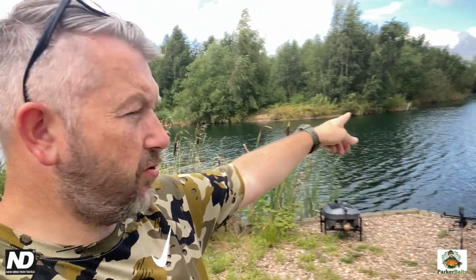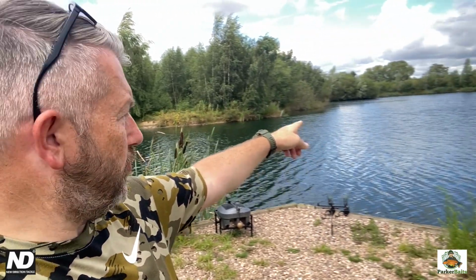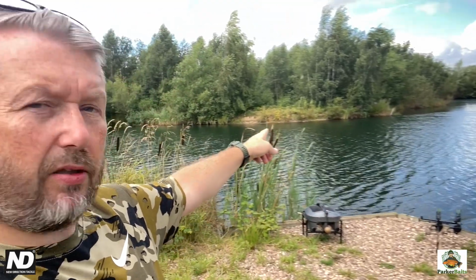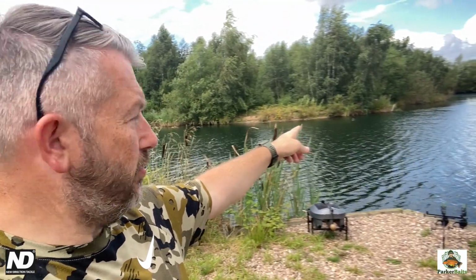The middle rod, I've pulled it off the white post. I was to the right of it, just as it drops off and into deeper water. I've come off that and I've put it right in front of the reeds. Not sure if I'm pointing to the right place, I can't see them yet. Let me get my glasses on.